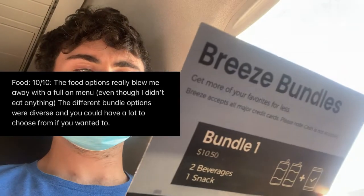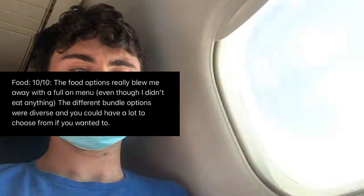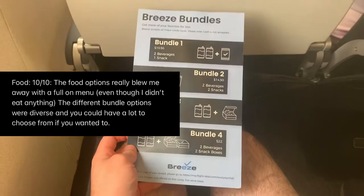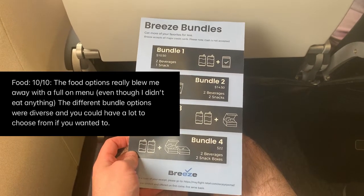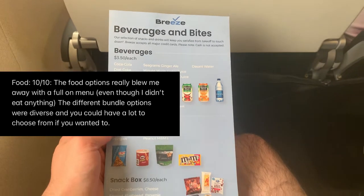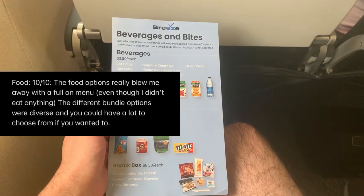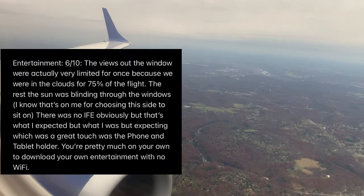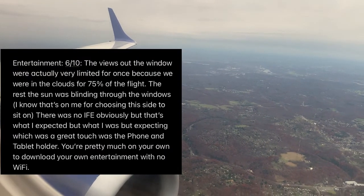So the food, I'm going to go ahead and give that a 10 out of 10. The food options really blew me away with a full-on menu, even though I didn't really eat anything. The different bundle options were diverse, and you could have a lot to choose from if you wanted to. Something I found out on my second flight is that the complimentary snacks and drinks are only available in the nicer package. And the entertainment on this flight was a 6 out of 10.